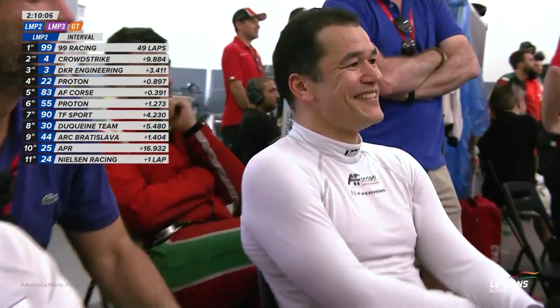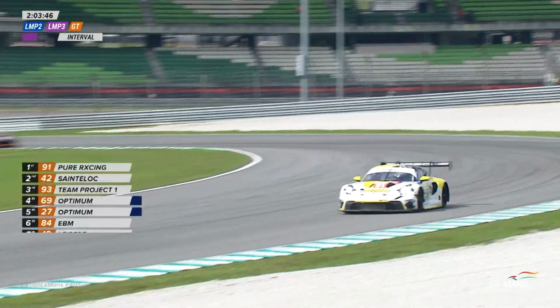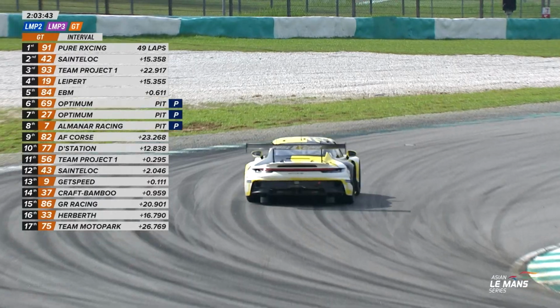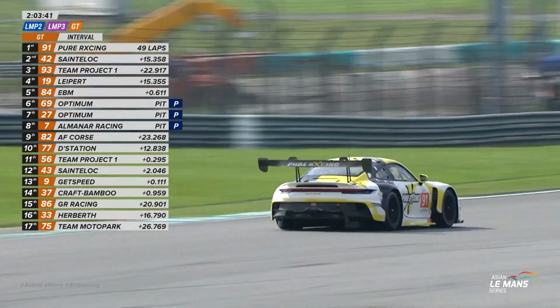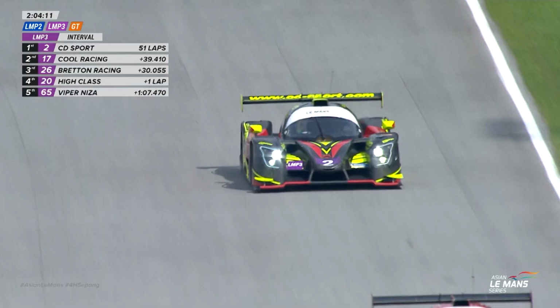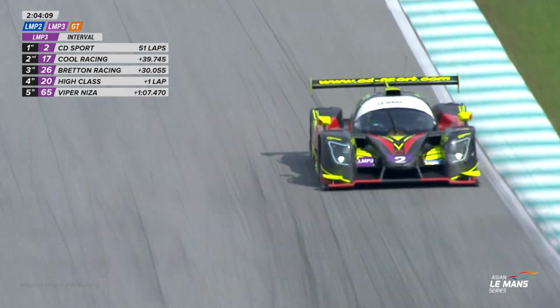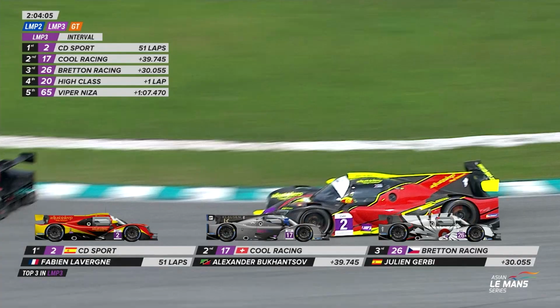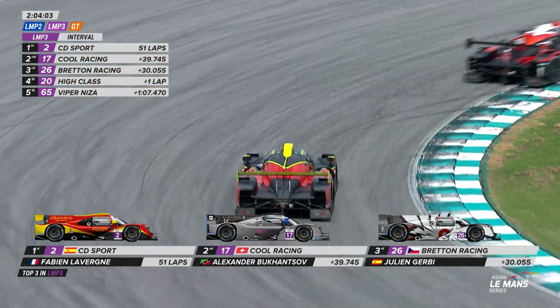But that dropped that car for the first time off the lead, and it was left now to chase the Pure Racing number 91 in the lead of the GT class. CD Sport lead the race. Cool Racing closing in though.